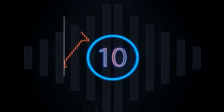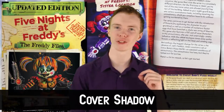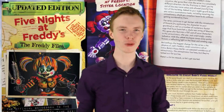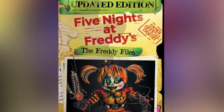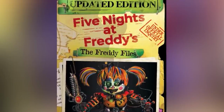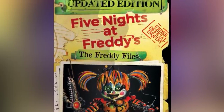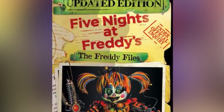And at 10, Cover Shadow. I recently purchased the Freddy Files Updated Edition book off Amazon and find what details really seem to be the most important. It's also an excellent place to find confirmed details. But one thing I noticed a while after getting the book was the shadow on the front cover. If you look closely, you can actually make out the shape of Freddy standing behind you, which I have to say is pretty damn terrifying.